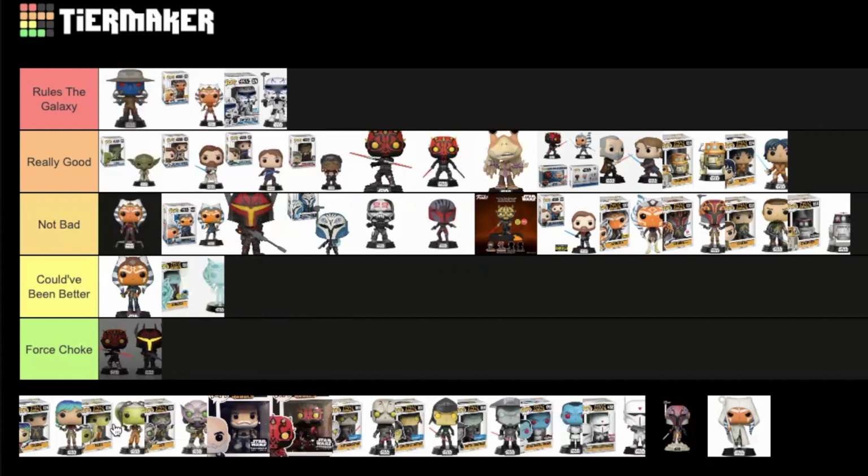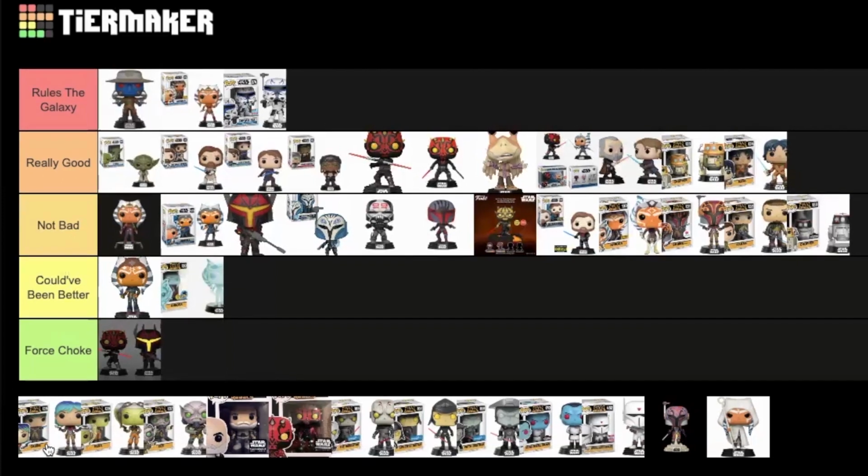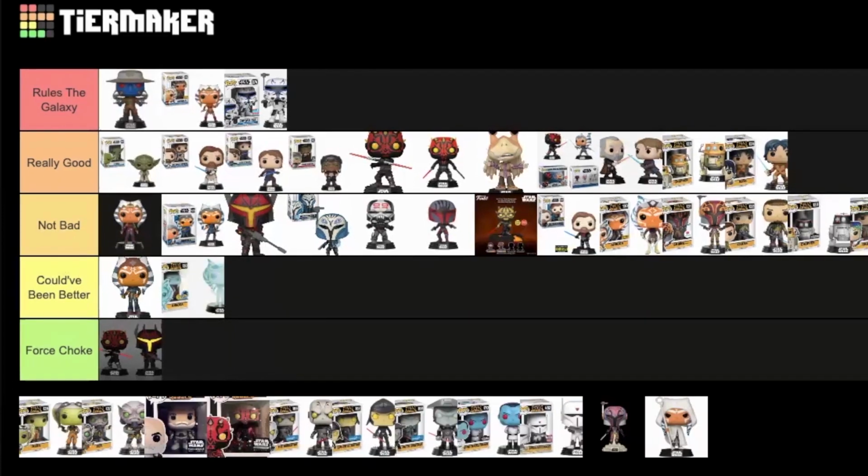So I really enjoy the way his lightsaber looks, and Ezra had a really cool character development in Rebels. Then we have Unmasked Sabine Wren, and I'm going to put her under not bad. And I mean, it's literally the same posing, if I'm not mistaken, as the Walgreens exclusive one, except it's unmasked this time, which I guess makes sense. But nonetheless, I feel like they could have done the posing a bit better to where it could have been under really good, especially how they pulled off the hair here.